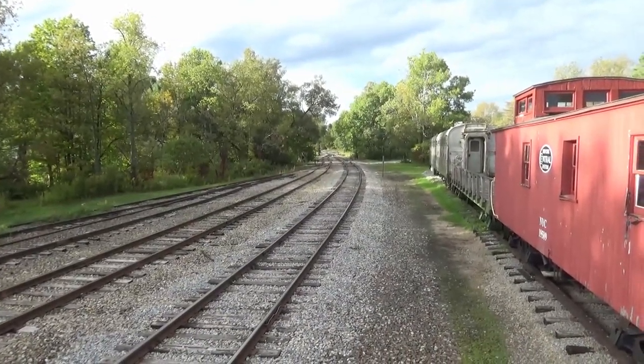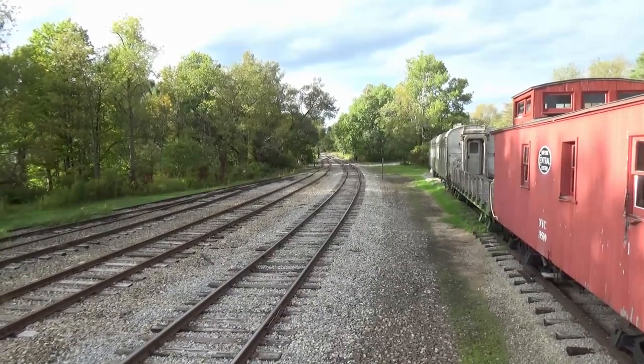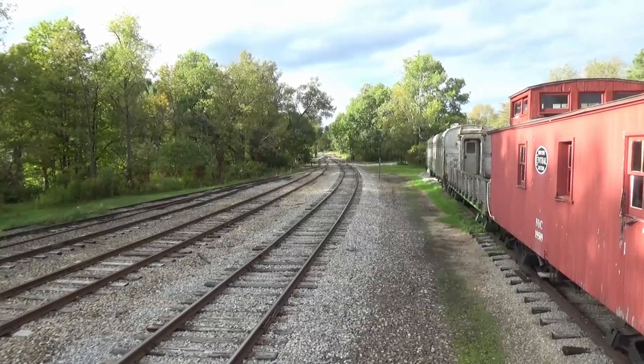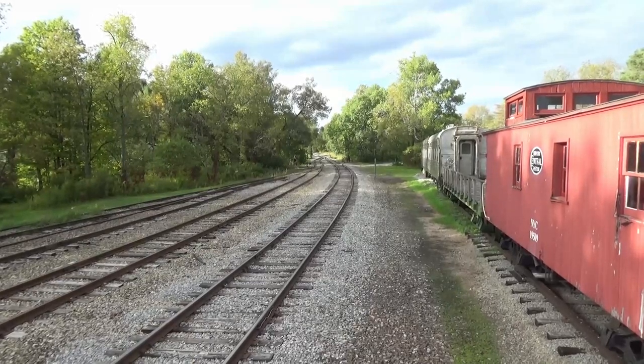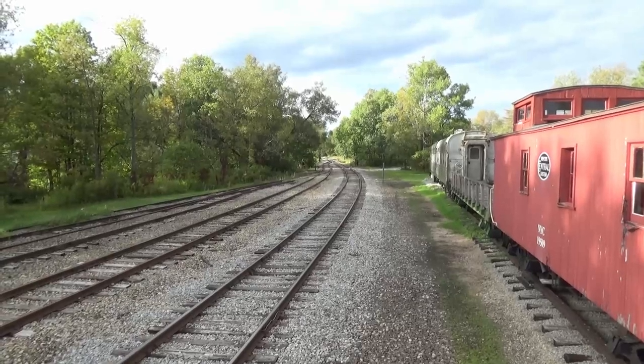Remsen is on the Mohawk, Adirondack, and Northern Railroad, part of its 45-mile line between Utica and Lyons Falls, New York. A little under 2 miles from here is what's called Snow Junction, where the Adirondack Railroad's tracks diverge from the Mohawk, Adirondack, and Northern.